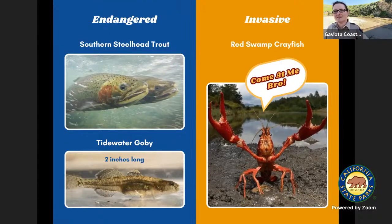And so that really makes the southern steelhead trout, the tidewater goby, and the red-legged frog on the menu for the red swamp crayfish. So these crayfish were introduced about 90 years ago. Fishermen were using them as bait to catch largemouth bass in lakes and things like that. And somehow they were left behind or got loose and were released out into the environment. And now they've kind of established themselves in our freshwater creeks here. So that's one of the animals to watch out for as an invasive species.